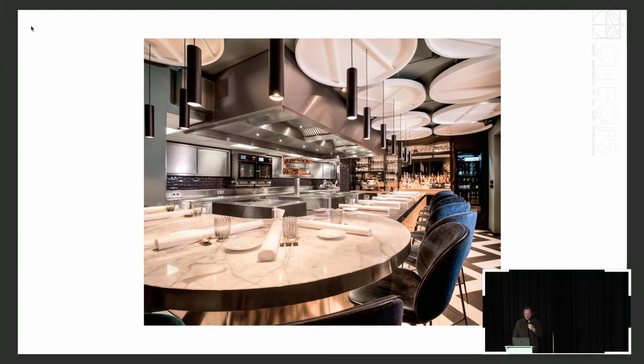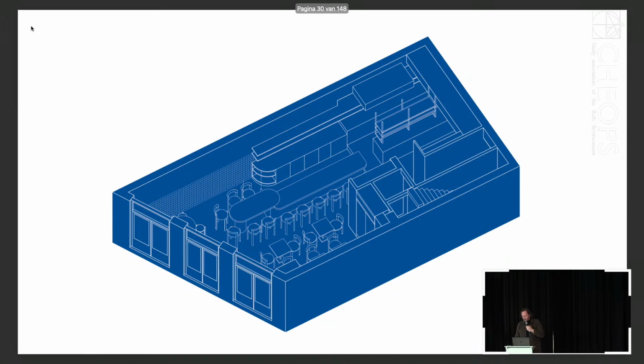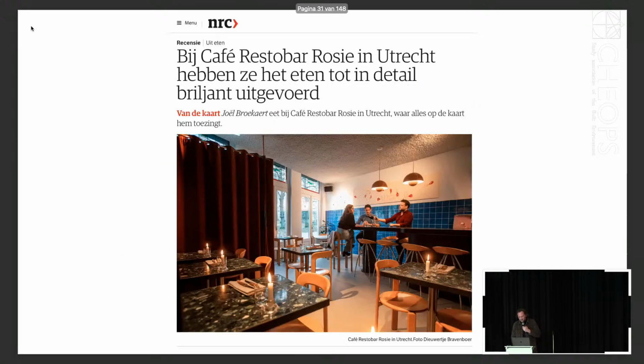Some of these are Michelin star restaurants, like this one in Heeze. The chef was announced Chef of the Year 2023 this year. But also this one, a small restaurant in Utrecht that we just delivered in October last year, and which also got a big prize. That is super interesting to do, because you get a question and within 6 months you have to deliver it. So the rotation of these projects is way different than what I'm going to show you today.